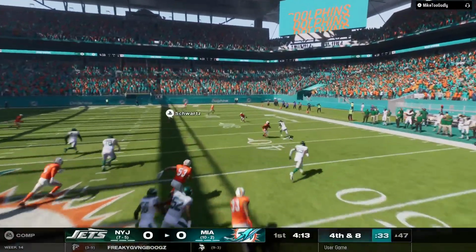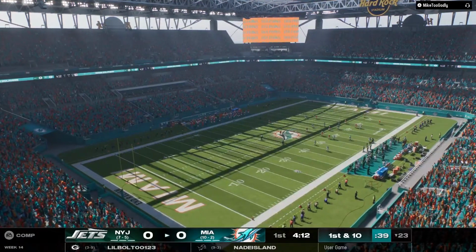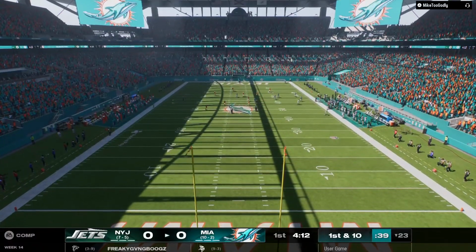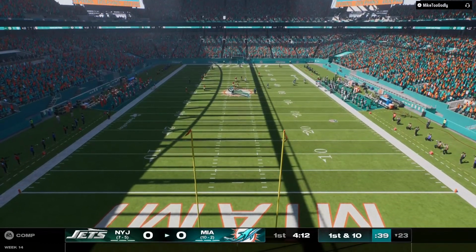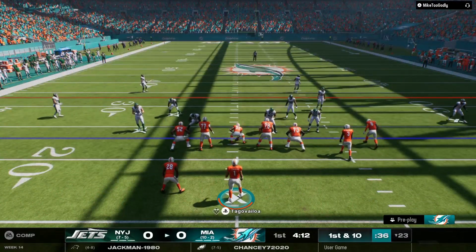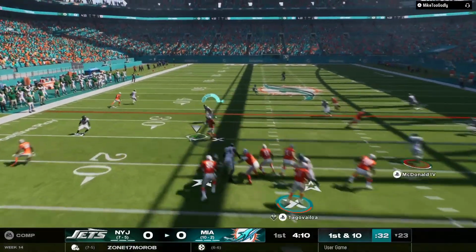And here's Morstead now as he sends this one away. And no return here. Where will they spot it? They say just outside the 20-yard line. Tagovailoa and the Dolphins come up 1st and 10 at their own 23. They'll try and start this drive in the air.